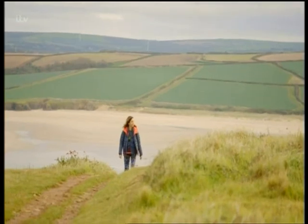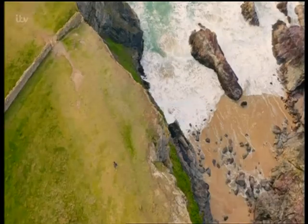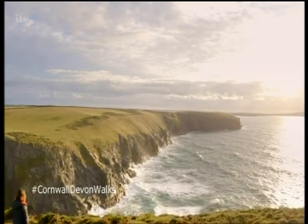Wherever you are in Cornwall, you're never more than 20 miles from the sea. Here on the North Atlantic coast, more than most places, you can really feel that connection.